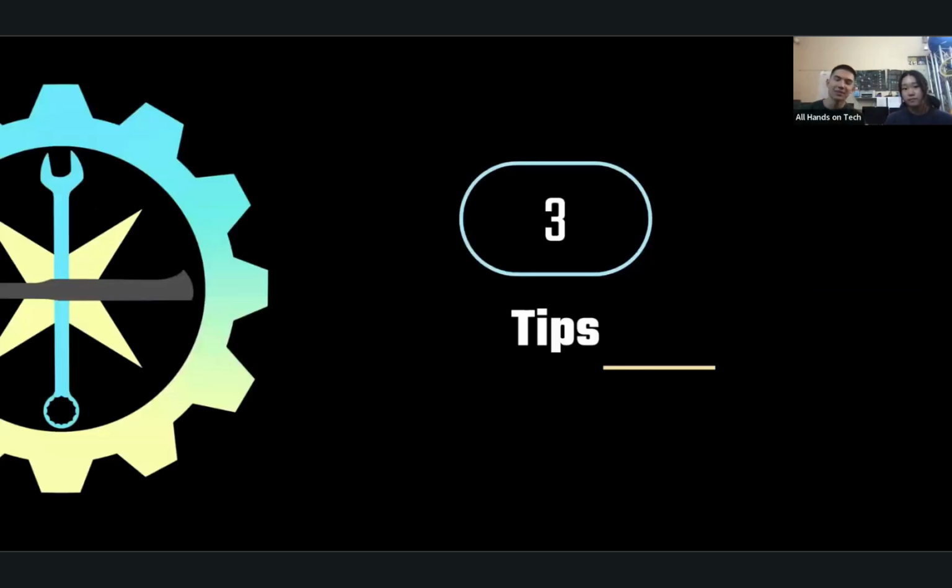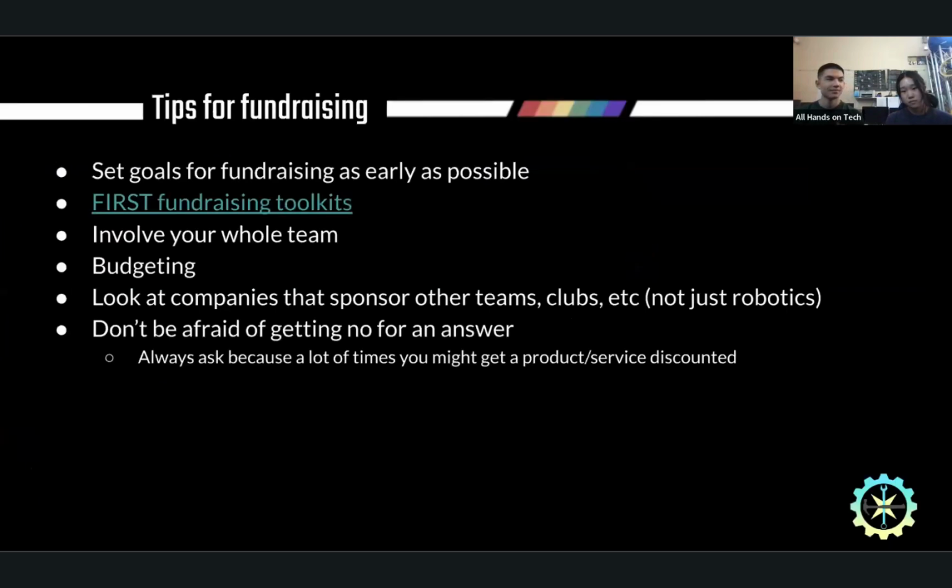Now we're going to talk about some tips for fundraising. You want to set goals for fundraising as early as possible, which includes the FIRST fundraising toolkits. You want to involve your whole team as much as possible, especially if you're doing cold calls or running workshops. And then budgeting: make sure you budget a lot. It's important to keep it up to date as much as possible, and you want to be well informed on your team's finances as well.